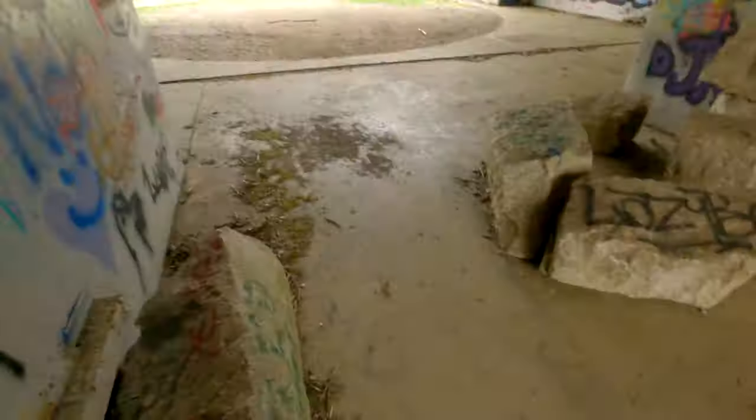Can't really see in there. I'm trying to get my light going here, but just empty bunkers that have garbage. Yeah, just garbage. People have come in and I see a soda can. Actually, the camera's picking up more than I can see. So that's what's in there now. People have gone in there and kind of partied and probably, I don't know, done drugs or something.